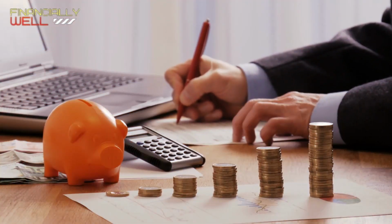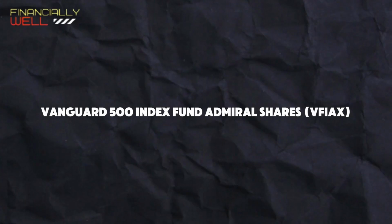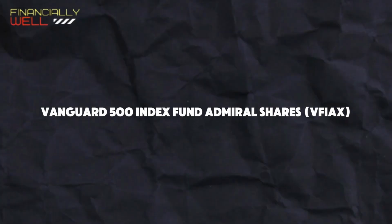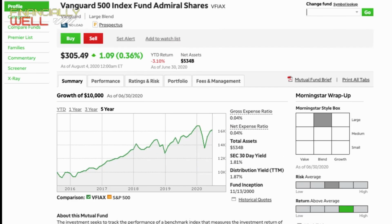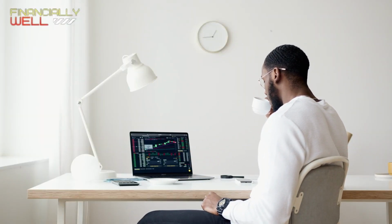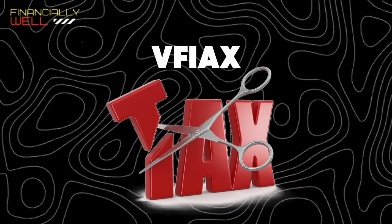For buy and hold investors who find VBIAX too conservative, Vanguard's 500 Index Fund Admiral Shares (VFIAX) may be more appealing. This fund tracks the S&P 500 and is a 100% equity fund with no bonds, making it ideal for those with a long-term outlook and a high risk tolerance. VFIAX is also tax efficient.